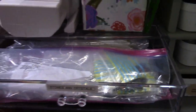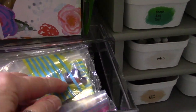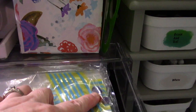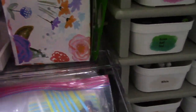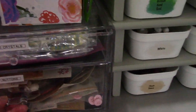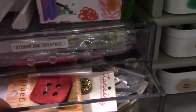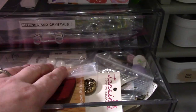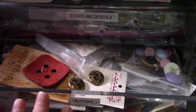There we go. I occasionally make sort of an art doll, and I'll stuff it with inspiration stones, like good vibe stones. So I probably won't be getting rid of these again, though I won't be buying any more because the drawer is full. These are buttons. I haven't bought buttons in a very long time. I have an entire drawer full of buttons, some of which are from my grandmother's sewing box. I won't be getting rid of those.